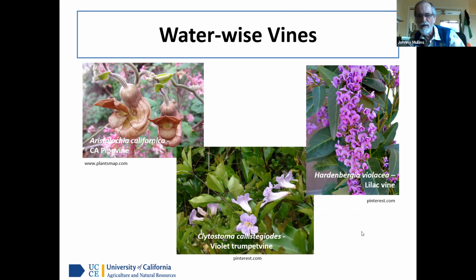On the right there, you got a lilac vine, and the bottom violet trumpet vine. Lots of choices for your arbor or your trellis.